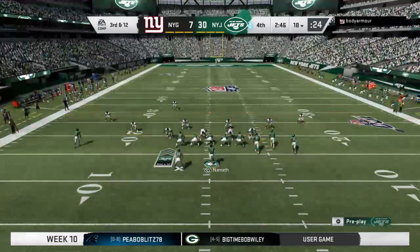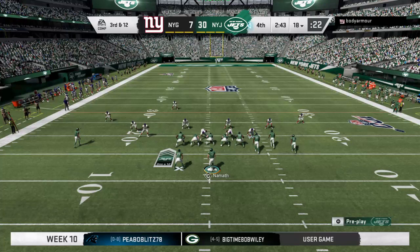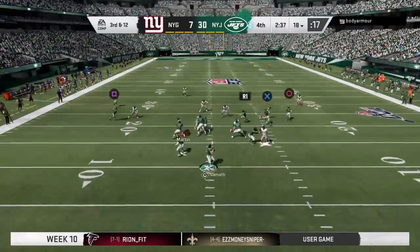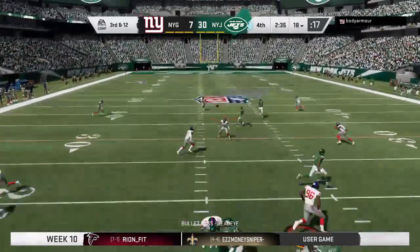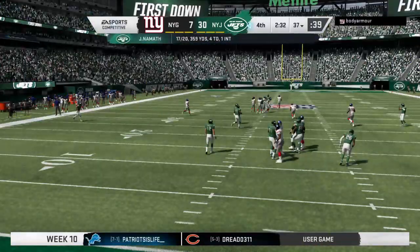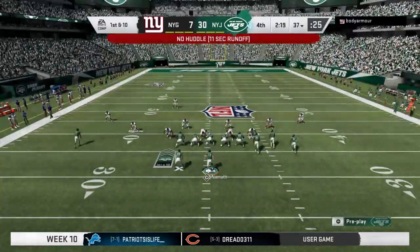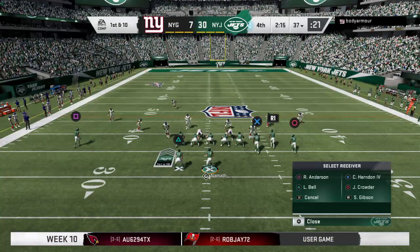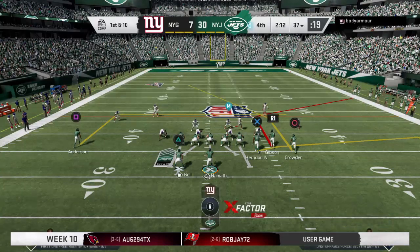And 5 in the secondary now for the Giants on 3rd down. They'll look to throw here. He finds his target. It's Crowder. A gain of 19 and picking up the 1st. They don't need to run another play here before the 2-minute warning. Let's see if they do it anyway.